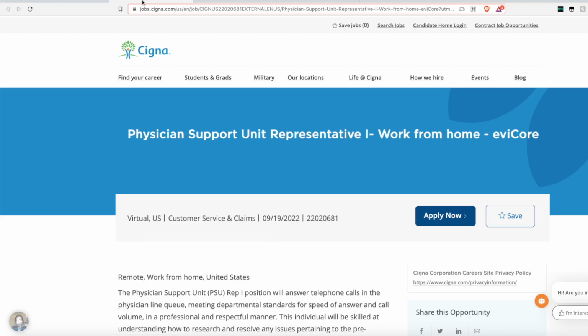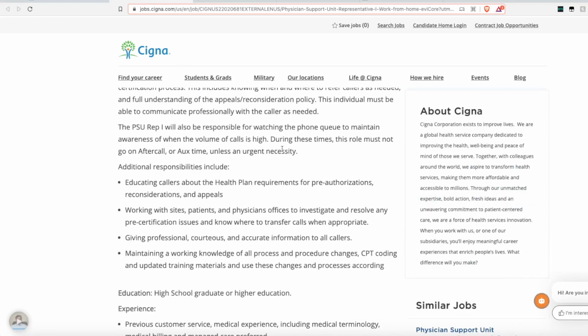So Cigna is hiring a physician support unit representative, and that person will be responsible for watching the phone queue to maintain awareness of when volumes of calls are high, and during these times the role must not go on after call or administrative time.